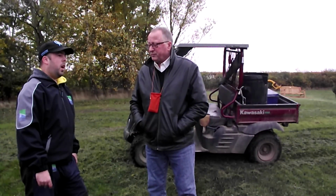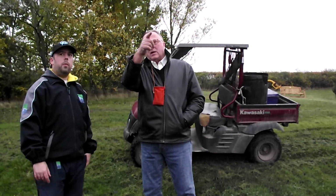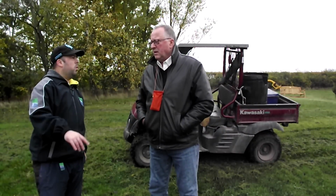You can see them. What kind of depths have we got in here? Well, you see where that aerator is out in the middle there? That's 12 feet. So that's not too bad, really, is it? No. It's quite shallow close in, though, isn't it?